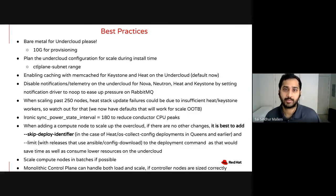I think it's also recommended to use memcached for caching with Keystone and Heat on the undercloud for better performance. And you should get this as a default right now. As a result of our testing, we've pushed these as defaults upstream. And if you're not using telemetry on the undercloud, it's better to set the notification driver on the undercloud services to NoOp so that it eases some pressure on the undercloud RabbitMQ.